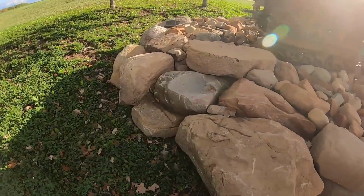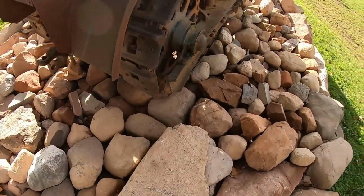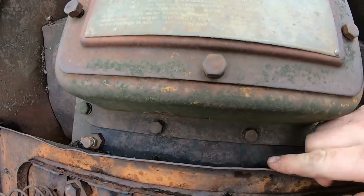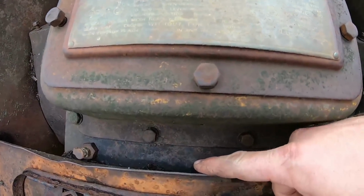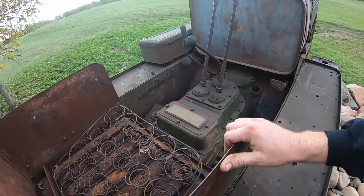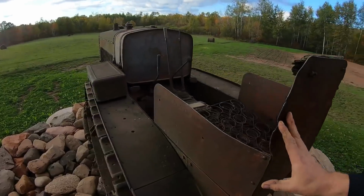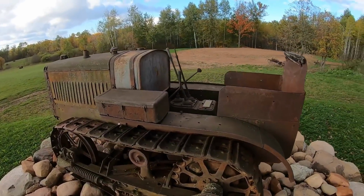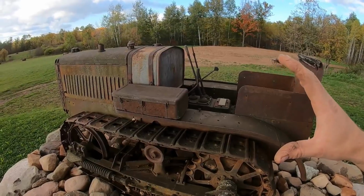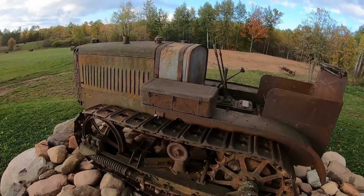Well, we'll climb up the stair steps that I kind of built into here. 1, 2, 3, just like that. Let's just see if we can catch the serial number stamped on the top of the case here. Maybe not, but we have a PL 134. So that makes this a rather early Caterpillar 20. This one is 1928. Now they started building these in 1927. The Cat 20 happened to be the first model of tractor designed and built from the ground up by the newly formed Caterpillar Tractor Company.